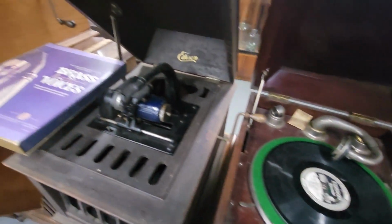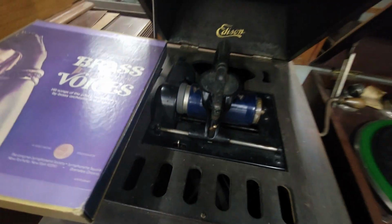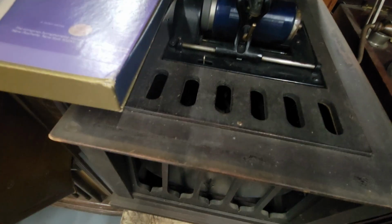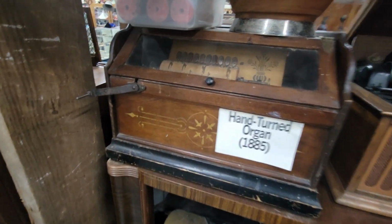I like some of these. I don't know what this one is right here. That's not a record player. If anybody knows what this is, oh, it's a hand turn organ, 1885.